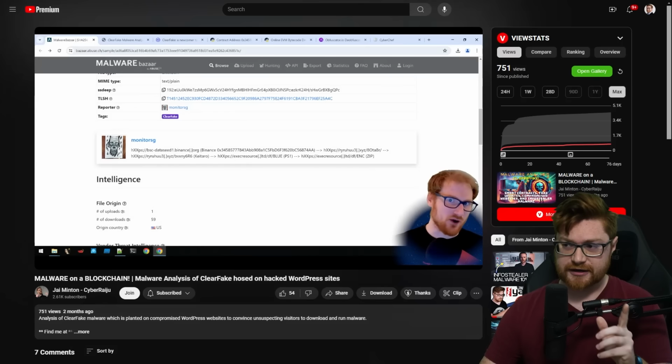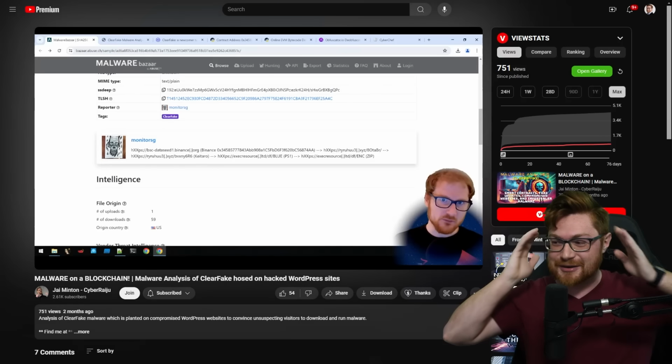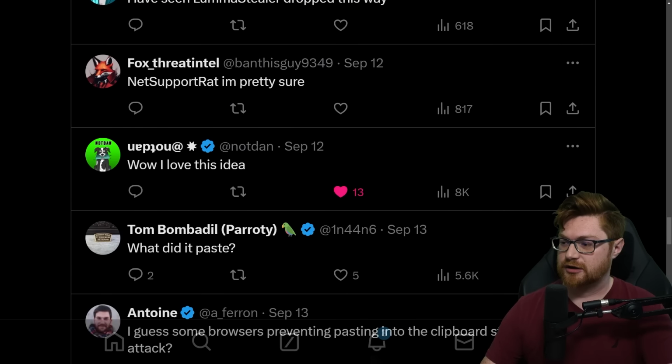Note that is ClearFake, though. Separate, different, not Llama Stealer that we've been digging into right now. And I know everyone's going to laugh like, oh, hang on. There's a little bit of an Insane Asylum-ception paradox here. There's John! Bushido Token confirms and sees, look, I've noted that with Llama Stealer all in the action.